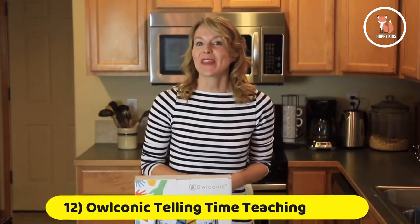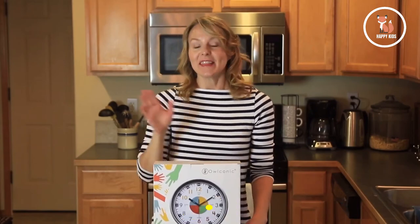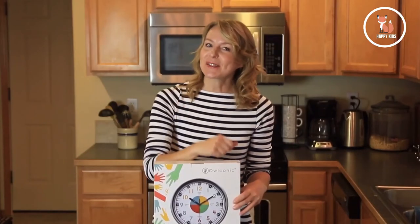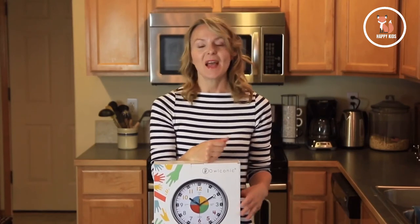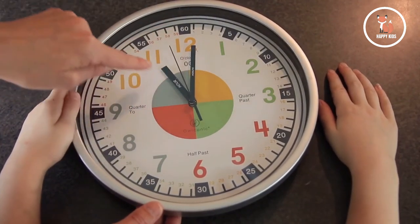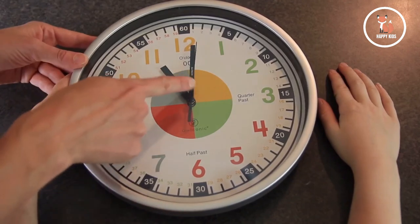Hi, I'm Faye with Owlconic. Time can be a hard concept for kids to understand. The Owlconic analog teaching clock makes it a little easier. Here are some tips for teaching your kids to tell time with the Owlconic clock. Start by naming the hands of the clock: hour, minute, and second, and explain that the hands all work together to help us tell time.